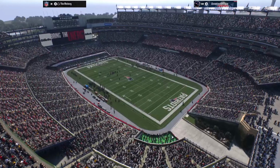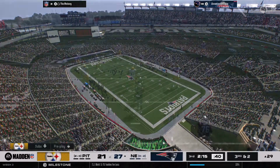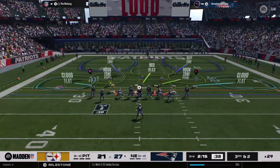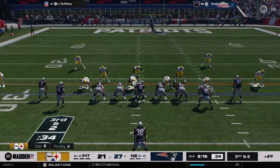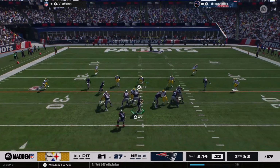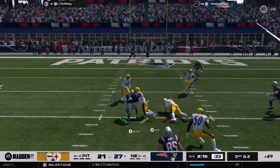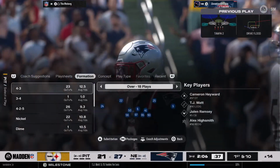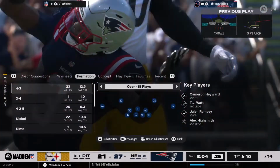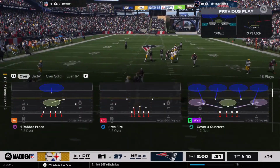Now the Patriots going to use their first timeout. Now a 3rd and 2. On 3rd and 2, it's May. That's over the middle and take it in. He's got it. Pick up the 14 as he takes it to the 14. Well, they finally are able to convert on a 3rd down.